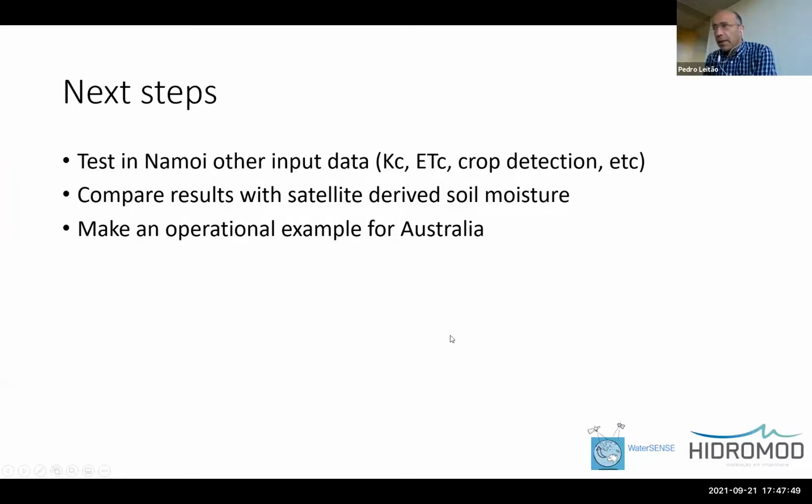Okay, so the next steps are testing my other input data, like improving the KCs, which is, let's say, a simplification for us to take into consideration the plants that we are using in our system, and with that estimate the ETC. Of course, having a crop detection system is important because these KCs are important for us to estimate the amount of water that we are evapotranspirating. And these are the tests that we hope will reduce our uncertainty in what relates to plant growth and evapotranspiration.